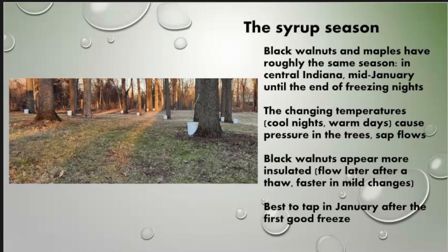There's some theory that because black walnuts leaf so late, you might be able to have a second walnut season. I haven't really looked into that. You don't have a second season for maple because maples leaf very early. And once maples start to bud, the sap turns sour. It turns cloudy and it's no longer pure sugar, and you can't make good syrup out of it. It tastes horrible. That's called buddy syrup. There's actually a name for it.